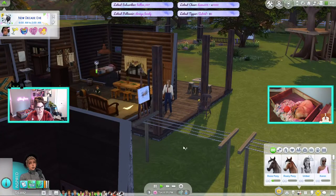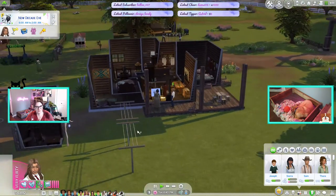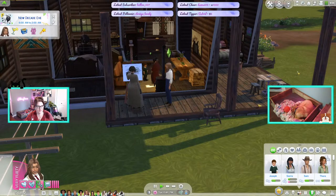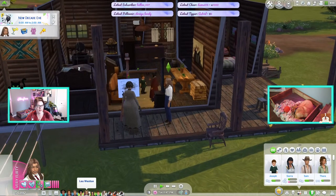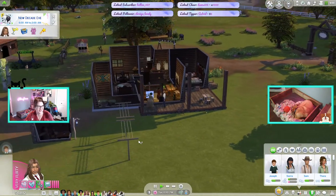Likes dancing? Sure. Okay, you can quit posing. You can quit posing now. Yeah. It doesn't run great on anything, unfortunately. But I know what you mean.